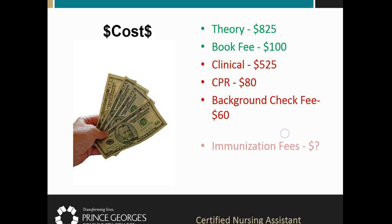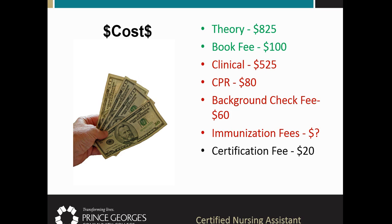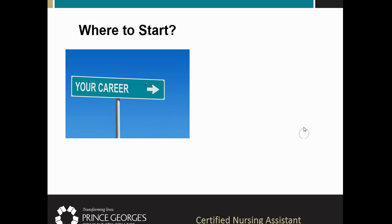Your background check fee, you need to make sure that your immunizations are up to date, so that could cost up to hundreds of dollars, maybe a couple hundred, if you don't have them or don't have records of them previously. Your certification fee for your license with the Maryland Board of Nursing, and your state exam fee for your GNA. And some of these fees you pay at the beginning, like your theory and your book, some in the middle, like your clinical and CPR, and some towards the end, your background check fee, and some at the end, like your certification. After you finish your class, you have to pay this $20, and also after you finish class, you're going to take the state exam, and you have to pay that $105.